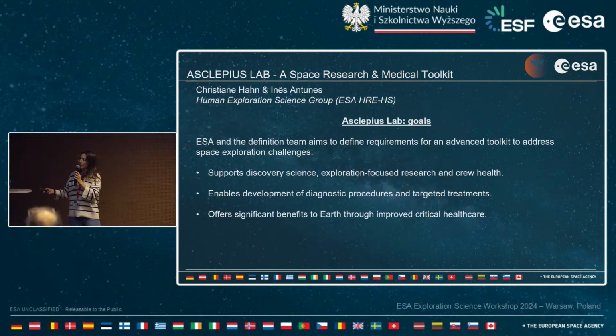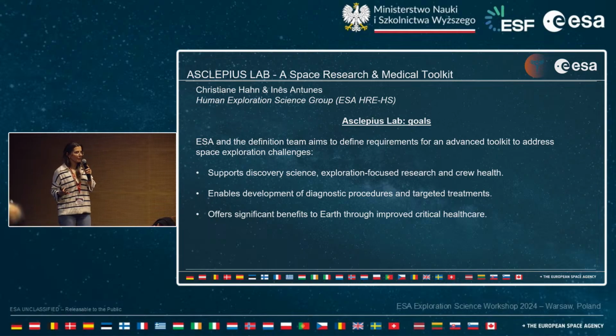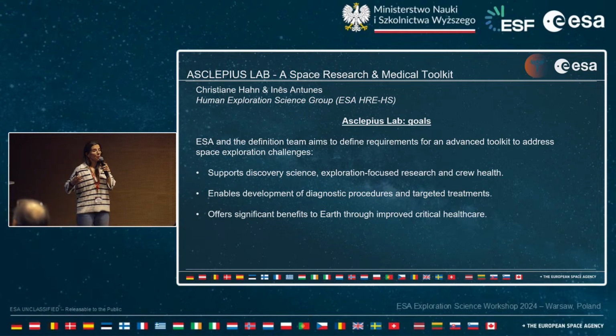Just to explain why ESA decided it was needed to develop such a tool and define a concept to develop it. As we move to the Moon and Mars, we know that we will need tools and capabilities to address the need to perform discovery science or bottom-up science, as you heard the concept multiple times here, but also exploration-focused research and crew health science. We need capabilities that allow us to do that science, even though we will have challenges associated with those destinations.